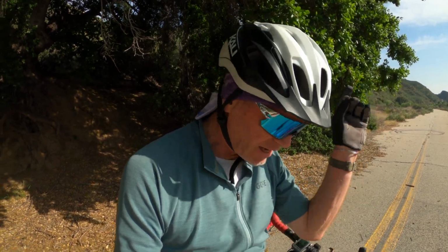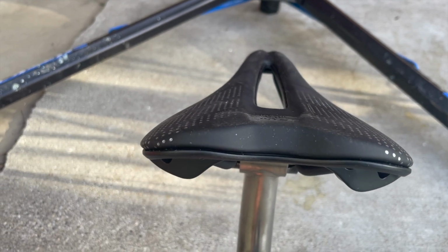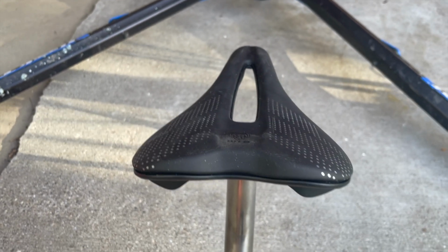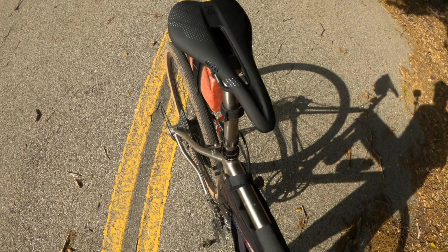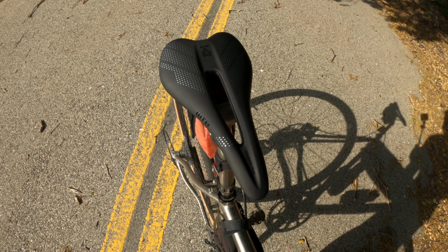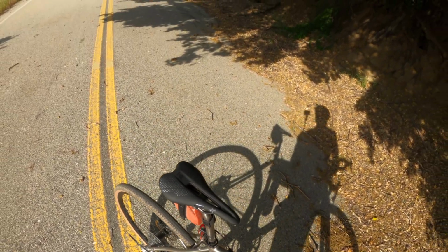Anyway, the saddle. Let's take a look at it. We already looked at it when I was putting it on the bike. Let's look at it here. Kind of a smart looking little guy, isn't it? Remember we said before it's a little bit on the short side, but yeah, good looking little guy.